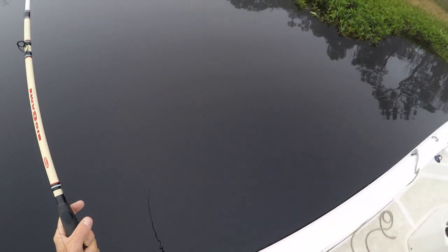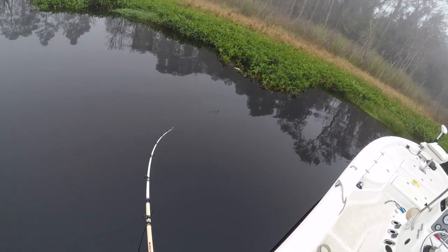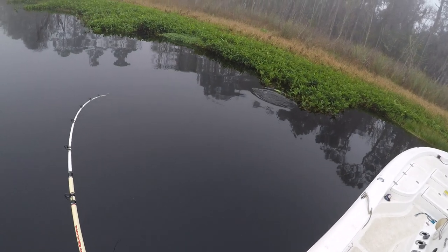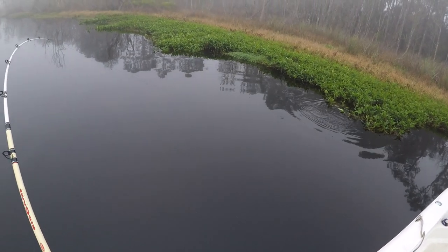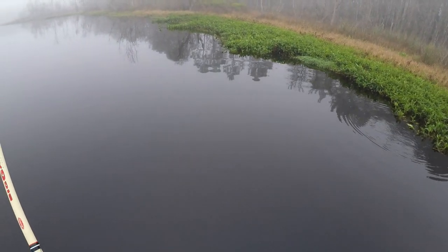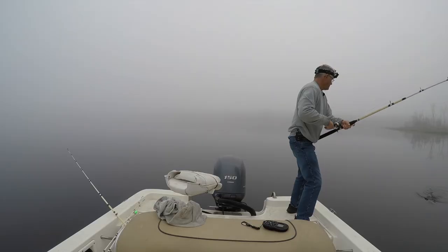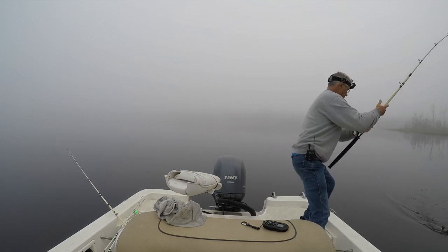Might have come loose. Strip and drag. Oh, no, don't get in the gator grass. Yeah, it's a good one, guys. He's fighting hard. Yeah, it's a nice one. Oh yeah, there he is right there, guys.